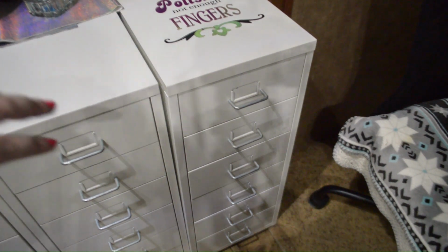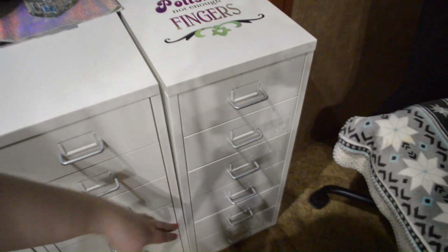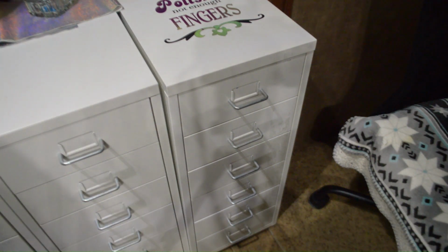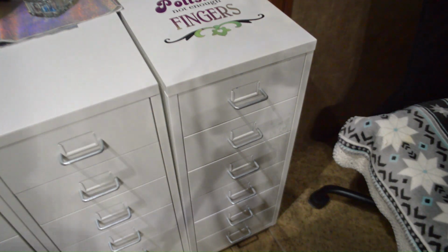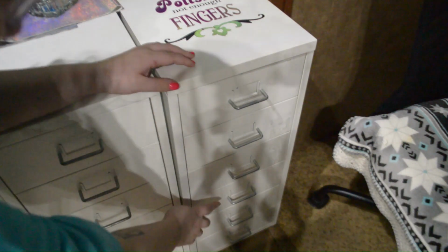And so the next two drawers, this one and this one actually, are both empty, which is nice. I have two full empty drawers. But like I said, I'm probably going to get rid of a Helmer, and so I don't know that I'll have empty drawers when I downsize, but we'll see.